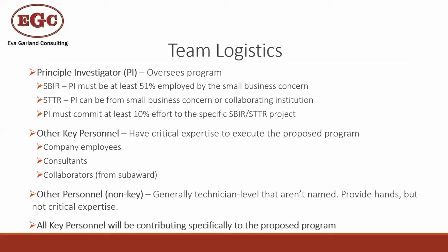The other personnel that are non-key, I generally think of as technician level. They're serving more as hands, but not really providing the expertise. There could be a number of people that could fill in at that point. You're not naming these individuals, but you're showing that you'll need a technician or two, or a scientist, to be able to do the bench work associated with the project.